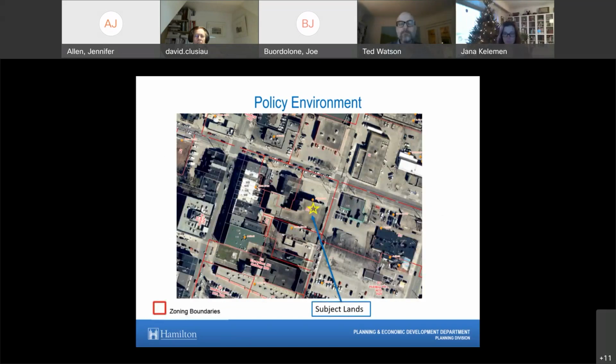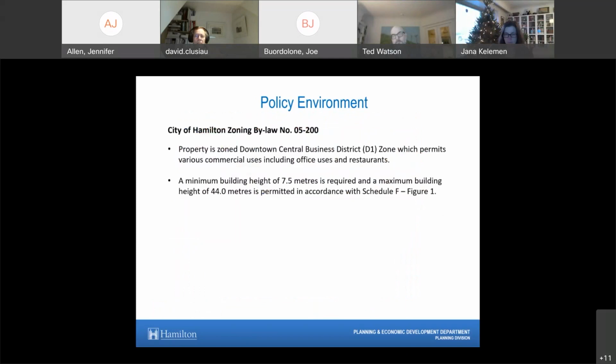So the subject property is zoned D1, which is the downtown central business district and permits various commercial uses, including office uses and restaurants. A minimum building height of 7.5 meters is required, and a maximum building height of 44 meters is permitted in accordance with Schedule F, Figure 1.